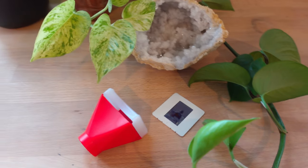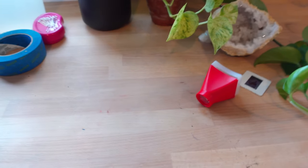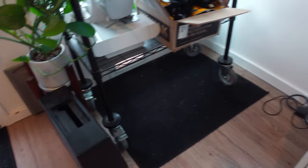Anyways, I gotta make my reel. I'm gonna do that, and then afterwards I just have some other things that I need to do. I have for work, I have to finish these bags. They've been sitting here for a while.